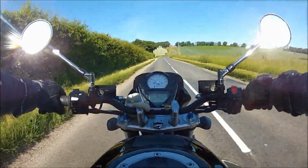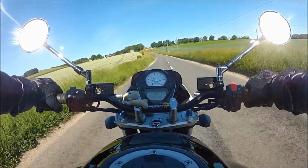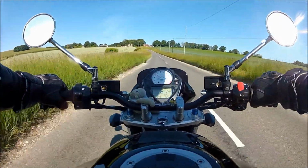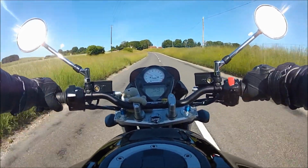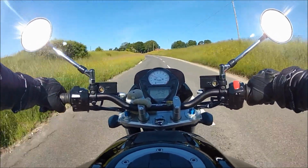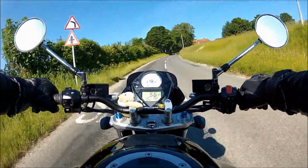You want to be able to do distance on it, which you kind of can, although the tank range is not all that. But of course that means the saddle situation is not the end of the world, because you've got to get off it every 120 miles and fill it up with fuel.